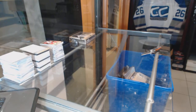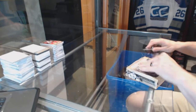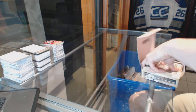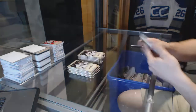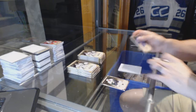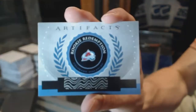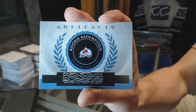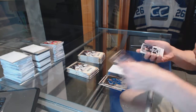All right, and on to the eighth and final box. This one's easy to remember who it is. Rookie Redemption for the Colorado Avalanche, Nathan MacKinnon. Nathan MacKinnon, Rookie Redemption for the Avalanche.